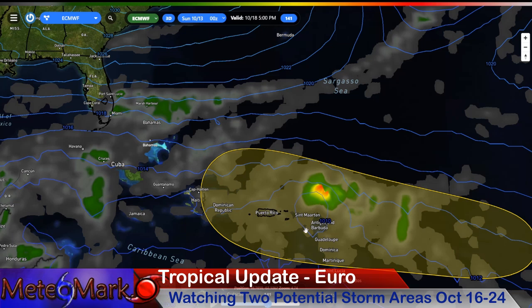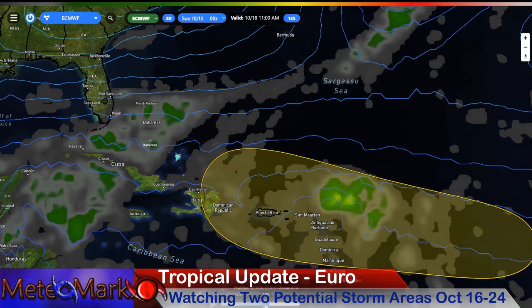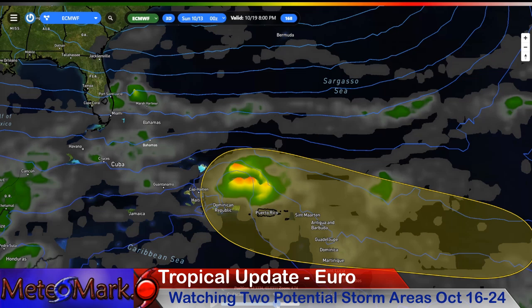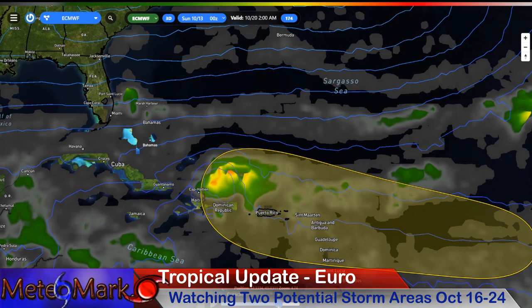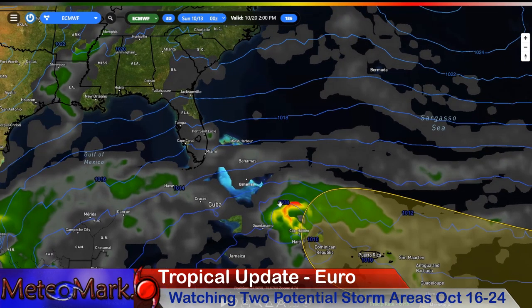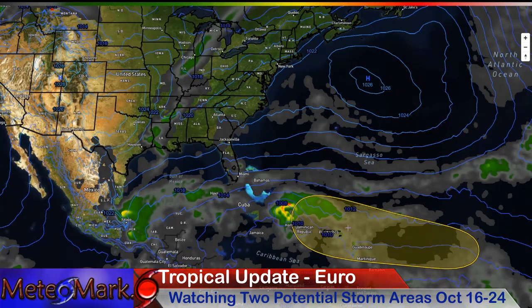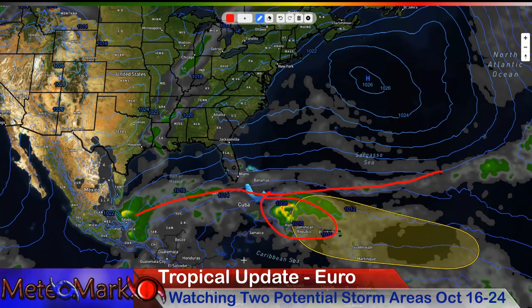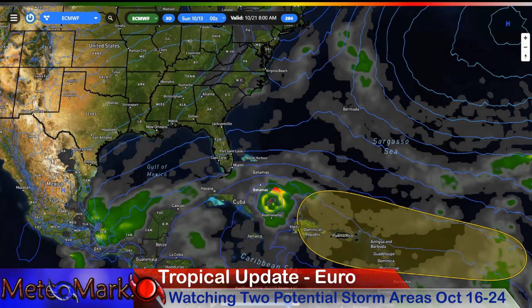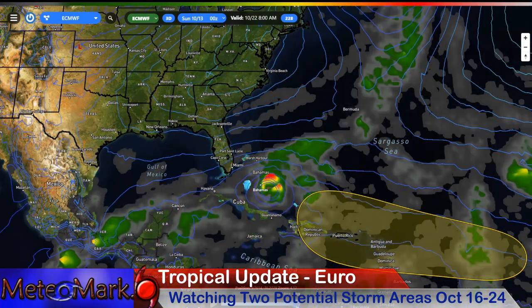So this is anybody's game here in the Caribbean islands as we head towards October 18th into the 19th, just to the north of Puerto Rico. This run of the European model is going a little bit further to the north of the Caribbean islands, and that could have implications for the Bahamas, because this actually brings it into the Bahamas. You can see the southeastern Bahamas with this stalled frontal boundary to the north, high pressure over Bermuda, and that, on this run, keeps the flow pattern towards the southern and eastern Bahamas.